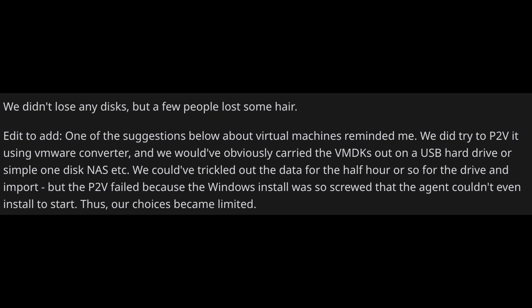Edit to add: one of the suggestions below about virtual machines reminded me. We did try to P2V it using VMware Converter, and we would have obviously carried the VMDKs out on a USB hard drive or simple 1-disk NAS, etc. We could have trickled out the data for the half hour or so for the drive and import, but the P2V failed because the Windows install was so screwed that the agent couldn't even install to start. Thus our choices became limited.